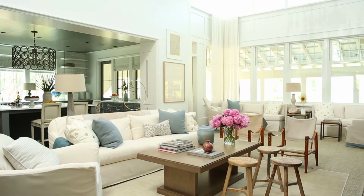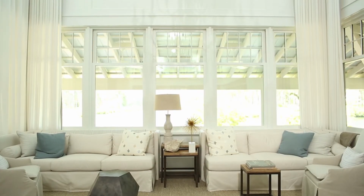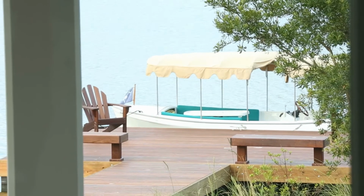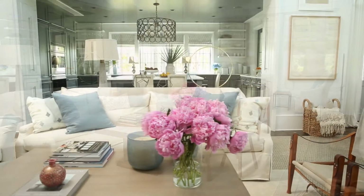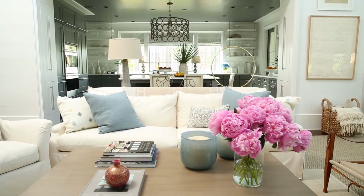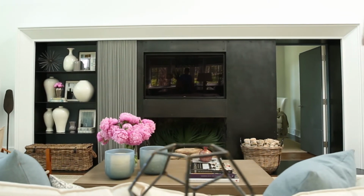Right when you walk through from the dining room and step into the living room, you immediately see the large bank of windows at the end of the room, looking out to what is an incredible view out of the water. The first seating area in the living room is really anchored by a sofa and coffee table that's centered on what is possibly the most amazing fireplace that I've seen in a long time.